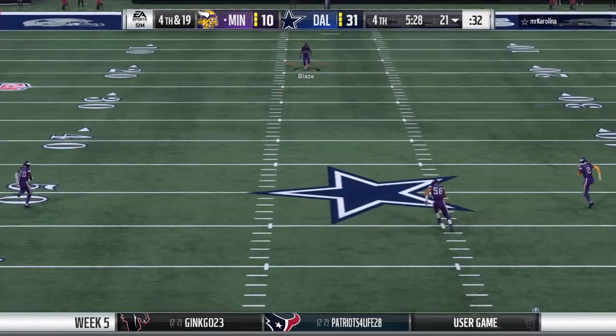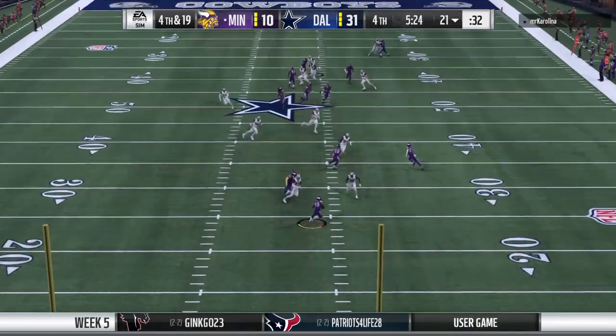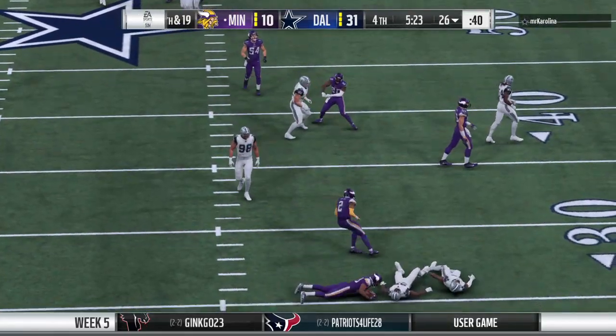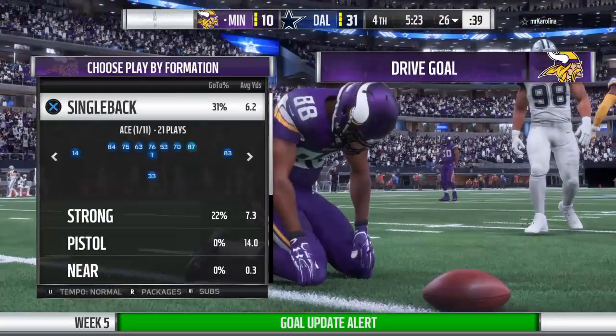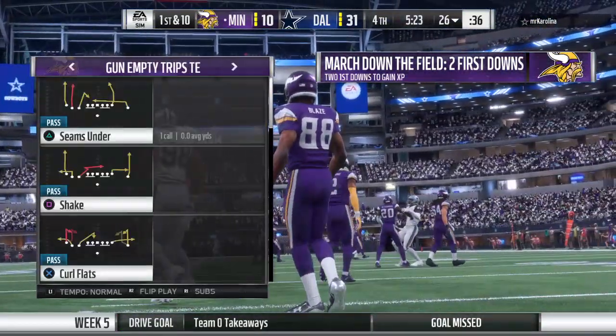They only punted twice in the win last week as he gets this one away. Fielded just inside the 20. When it's said and done, it's a 58-yard punt. And the Vikings will take over here 1st and 10.